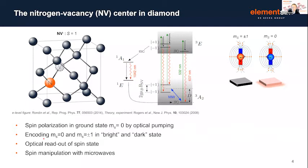So we actually see a difference depending on whether it's in one of the plus or minus one spin states or the zero spin state in the ground state. So we can optically read out the spin of the defect. What this means is we have an all optical scheme of initializing and reading out this spin state. Furthermore, in the ground state, we can manipulate which spin state a defect lives in with microwaves.